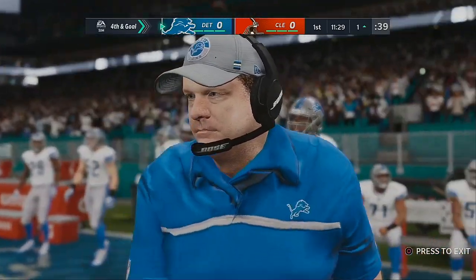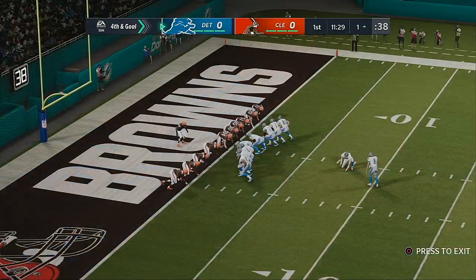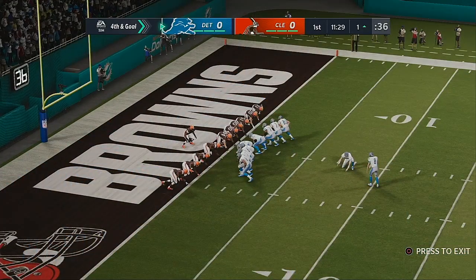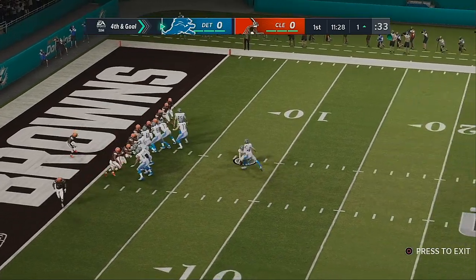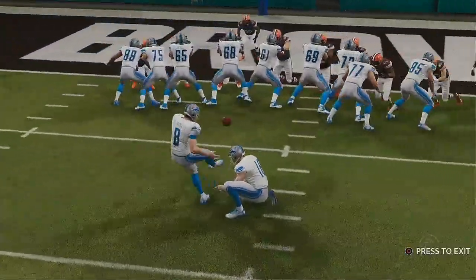Boy, such a good drive. You'd hate to have it end in three. Do you think about going for it? Absolutely. I mean, the fact that they've moved the ball so well should lead you to the decision that maybe we should go for it right here. Also, as a head coach, show some confidence in your team. Let them know you think they can go get it.